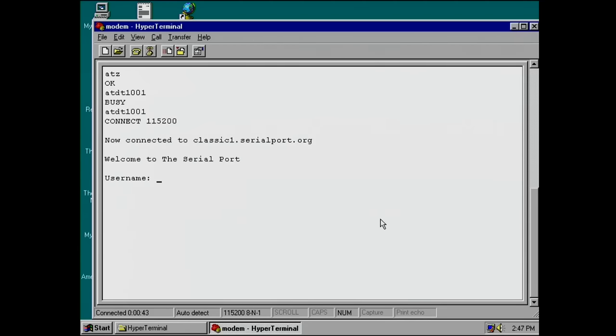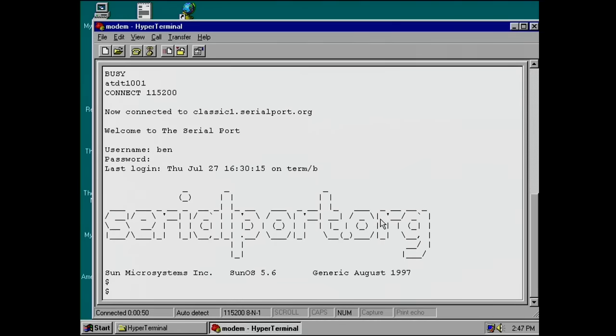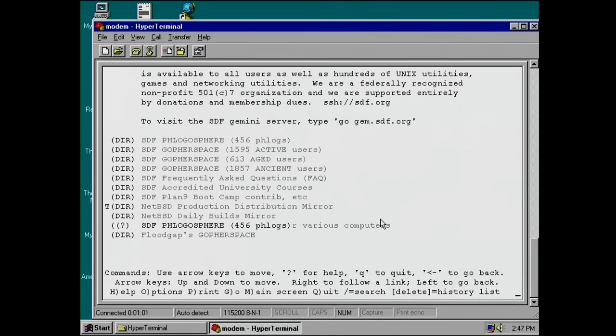This is it. The Serial Port ISP has its first dial-up user. We can now log in and get to a Unix prompt just as people would have done in the early 90s. From here, we can explore the wonders of the internet using tools like Links to connect to our favorite Gopher sites. What a journey this has been, and we're only just getting started.